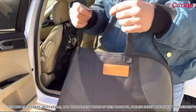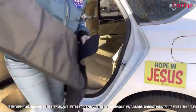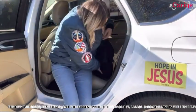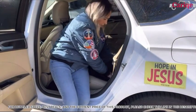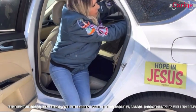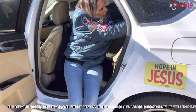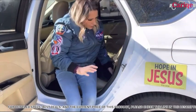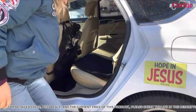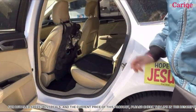Okay, so we're gonna install this. So this has a latch right here, and this part will tuck into the seat. I'm gonna put it on. Tuck this part underneath the seat, like so. And then grab this and latch it. It does have a drawstring thing on it so that you can adjust it to make sure it's nice and tight. And like I said, it does have this part right here where you can put your phone and stuff in. So let me go ahead and put a car seat on it, and then I'll show you what it looks like with the car seat on.